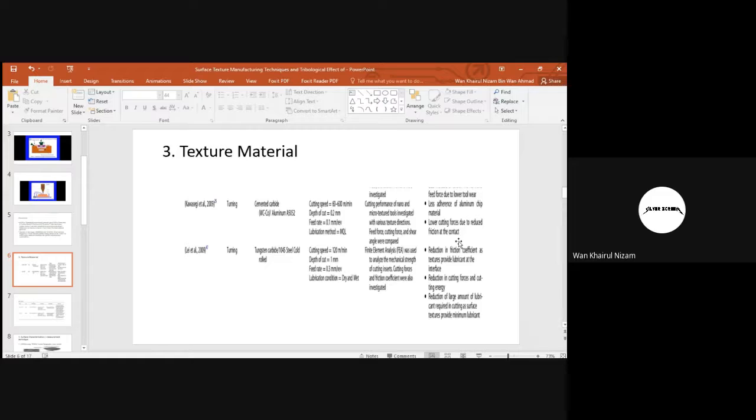Another material used is tungsten carbide, with a cutting speed of about 120 meter per minute. Depth of cut is about 1 mm. The feed rate is 0.3 millimeter per revolution. The lubricant condition is dry and wet. So the finite element analysis was used to analyze the mechanical strength. This was investigated by using FEA. Cutting force and friction coefficient were also investigated.